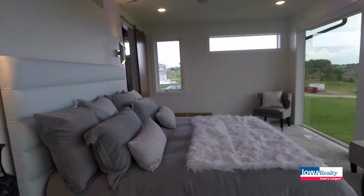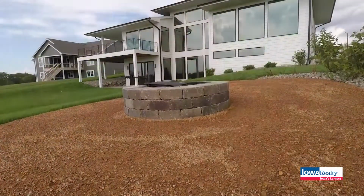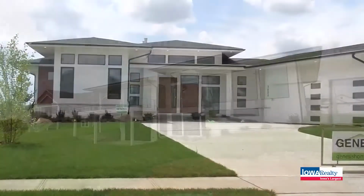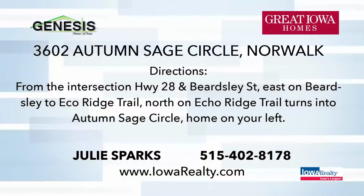Those growing Norwalk schools and the location, 10 minutes to downtown Des Moines, maybe less than 10 minutes to the airport. I doubt if it's 15 minutes to Jordan Creek Town Center, so really quite a package. Iowa Realty's Julie Sparks is the phone call to make. She's at our Waukee Iowa Realty office, and she'd like nothing better than to give you a private tour of this fabulous contemporary ranch at Echo Valley Estates on the Ridge with a Norwalk address. And of course, the home is seen by appointment only, so Julie Sparks, the name to remember.